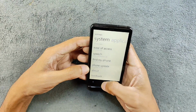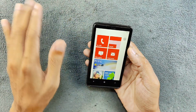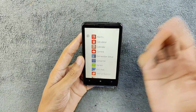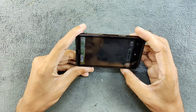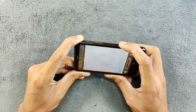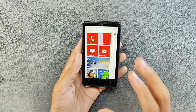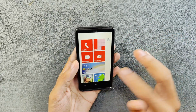But the thing is that you can still make phone calls and you can do messaging without any kind of issue. And the camera is pretty much still usable. As you can see here, the camera is usable. There is no Lumia camera for Windows Phone 7 devices. So the camera is usable, and the twisted shutter key does work, as you can see here. It also can shoot up to 720p video. Pretty decent for that time.